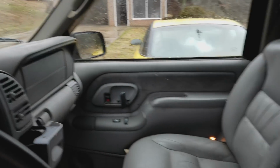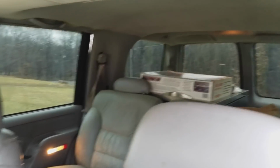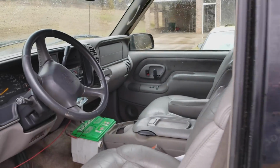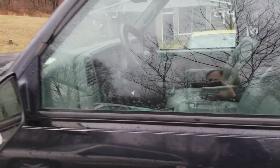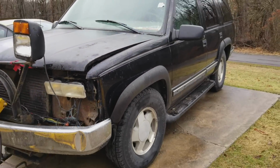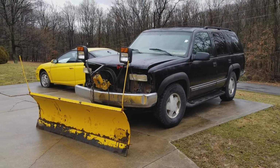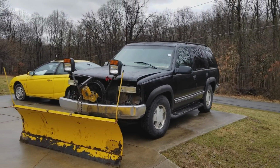Let's see, can you actually see the mold? Yep. Probably not on video, but there is stuff and mold, and you almost can't stand to be inside of it. So we just pray that it doesn't snow. That's our plan there. But it does work. 4-wheel drive works. Starts up, runs, all that fun stuff. It was like $500. So there we go.